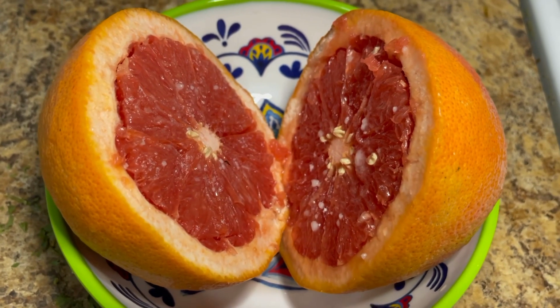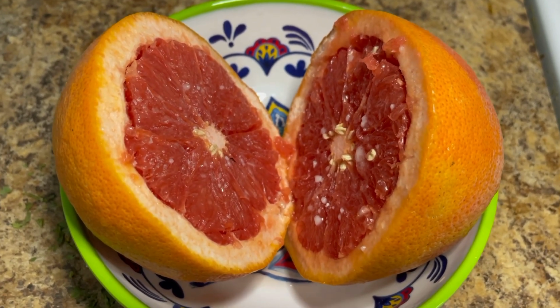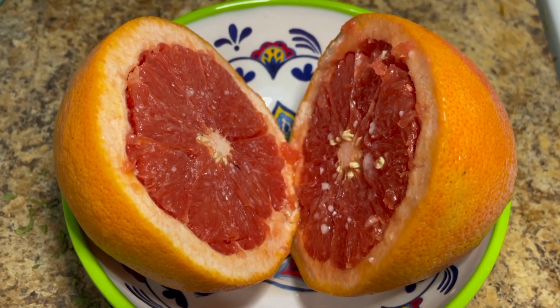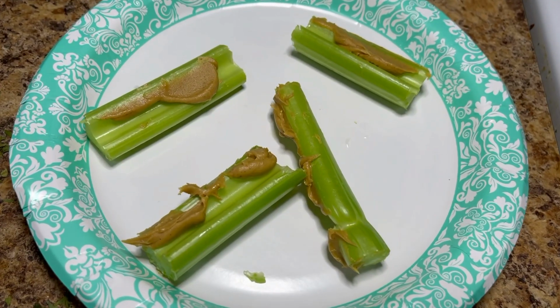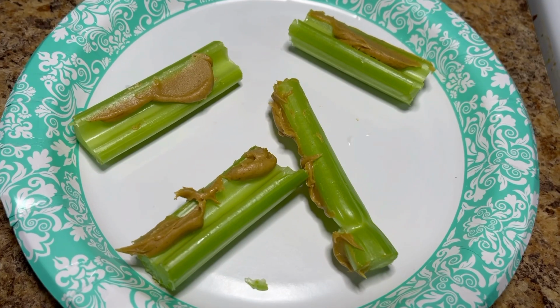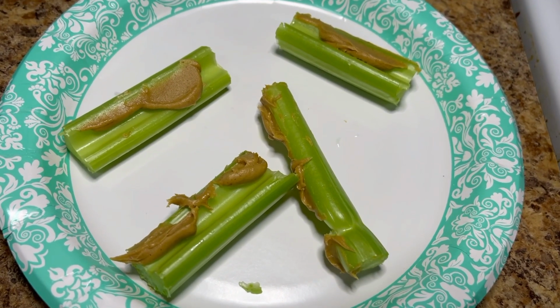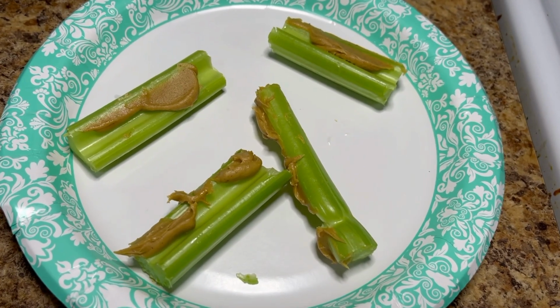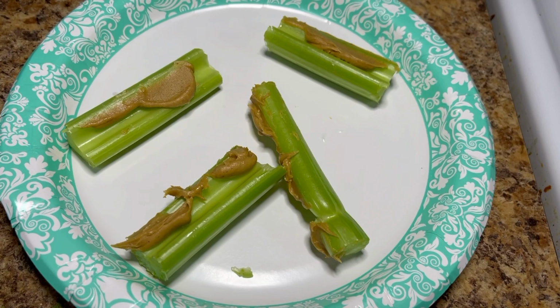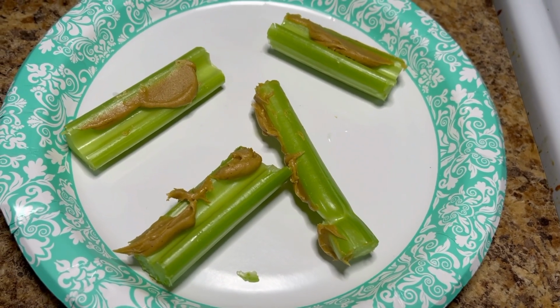For a snack tonight, I'm having a 0-point grapefruit. I bought them at Aldi's and they're really sweet. So that's what I'm having. I had a taste for some peanut butter, so I took 1 teaspoon of creamy peanut butter for 1 point, and I measured it and put it on 4 pieces of celery. So I have a crunchy celery vegetable with the peanut butter. So that's a nice little snack.